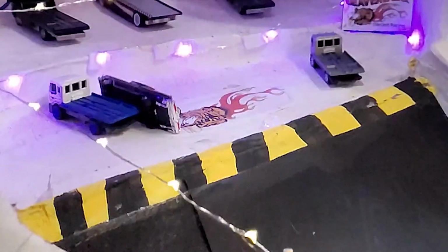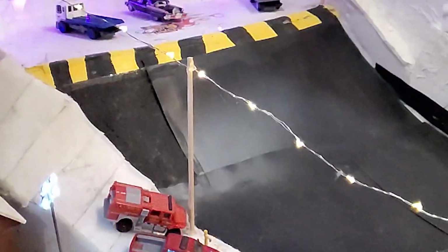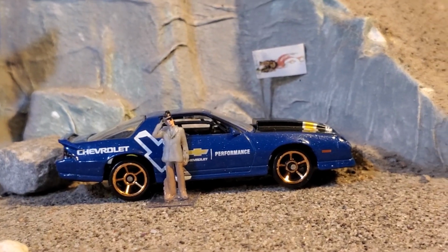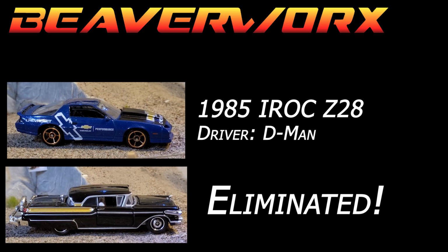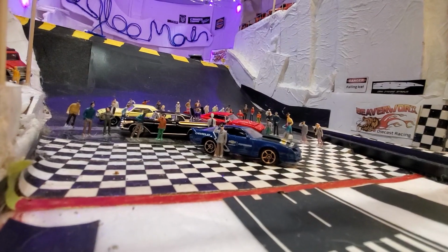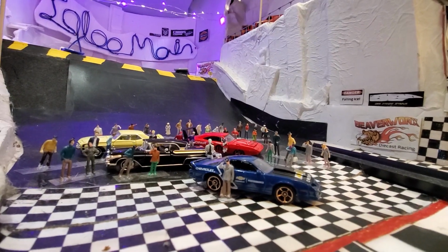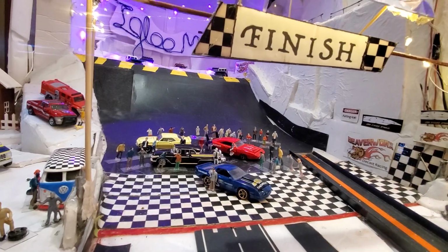Turnpike cruiser trying to park on top of that flatbed on the bottom shelf and does a little puppy roll instead. There you have it, folks. Dman in the IROC 1985 Camaro gets it, and the Turnpike cruiser is eliminated. Boss Man is down. Overall winner in the first M2 custom wheel mods is gonna be Dman in that IROC Z28. Nice job done on all the cars by the race shop.